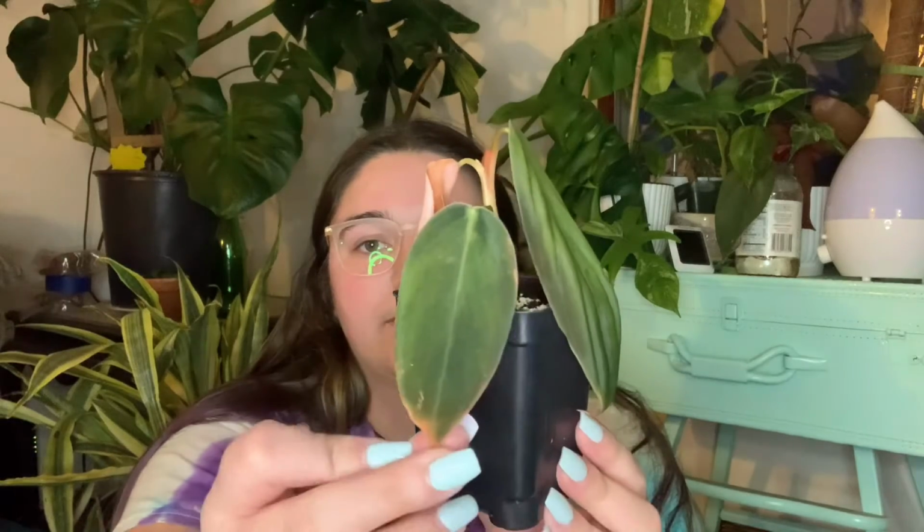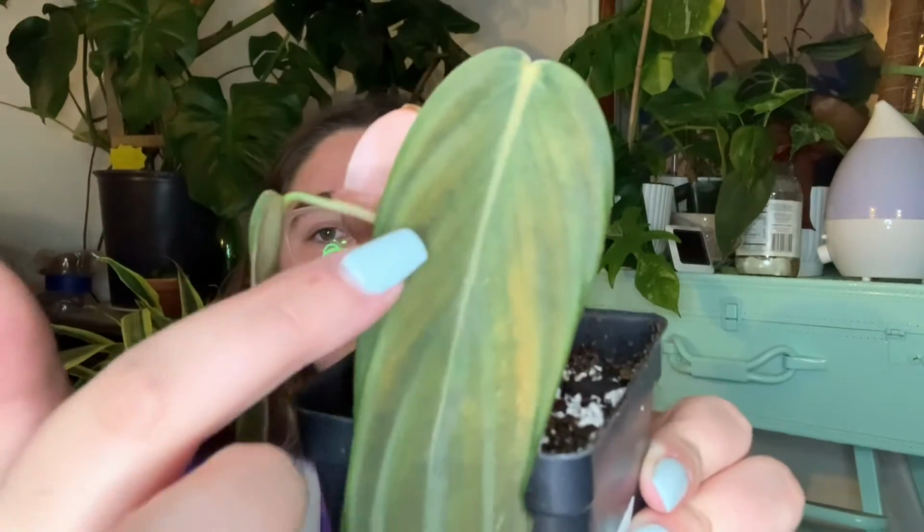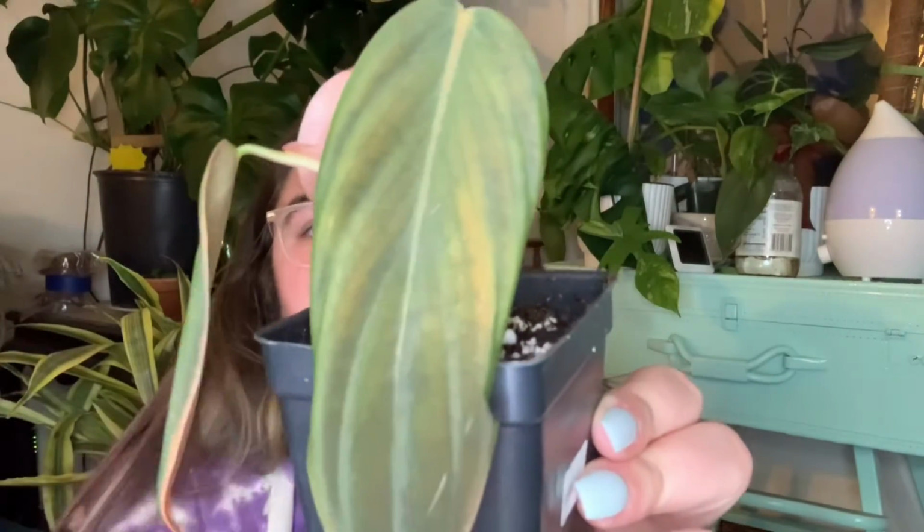This one is the oldest leaf. It does have some damage on the bottom. It's not as big. Some yellowing. God, this is such a nice plant. And it has like cross stitching, almost like the Burle Marx Fantasy in the leaves.